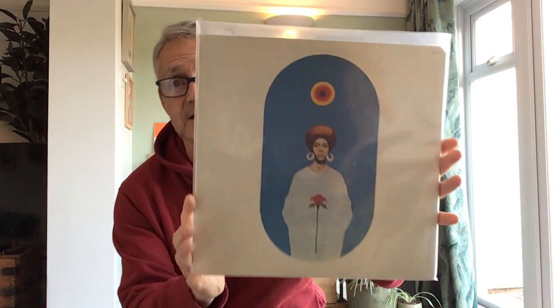This has got Carlos Santana, Neil Schon is on here, Greg Rolie is on here, Lenny White, Michael Shrieve's on here, Stanley Clarke's on here, Mike Carabello, Jose Chepito Areas is on here. You know, this is Santana, but with horns. And it's a really, really good album. And an absolutely beautiful cover. Fantastic cover.